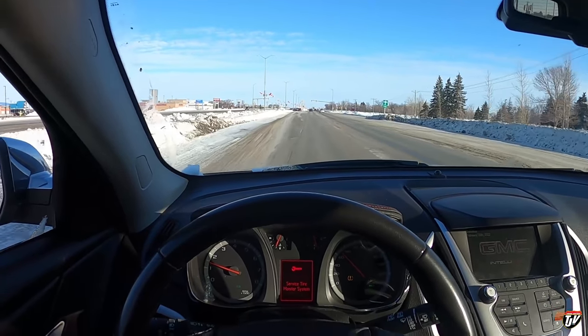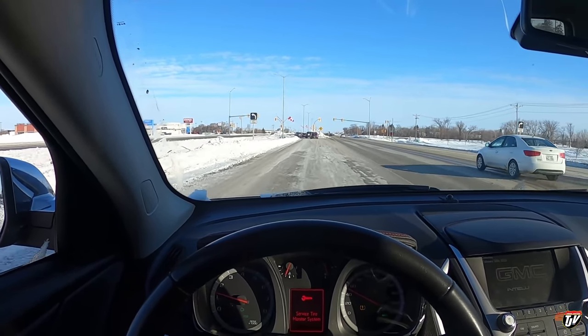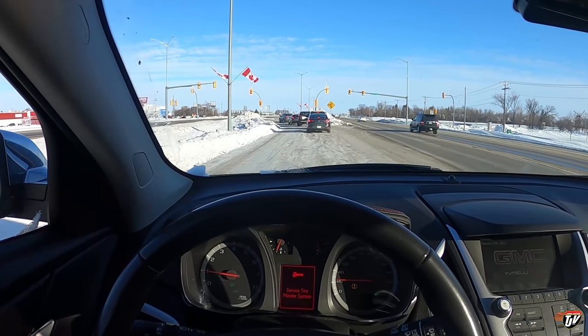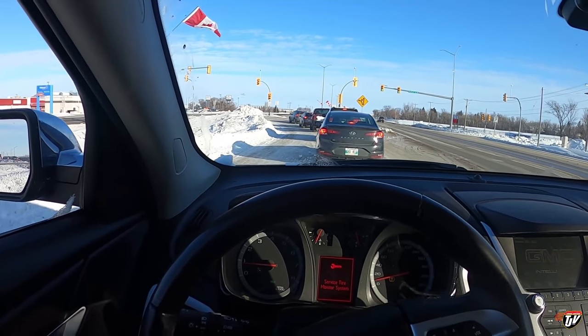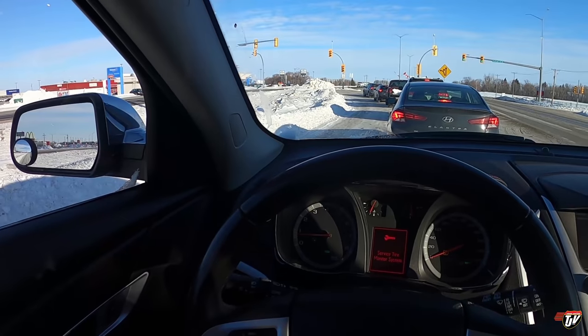I gotta turn here. There's GM over there. Gonna be 10 minutes late. They're gonna be mad. I hope not. I hate being late. Look at all these cars in line. One, two, three, four, five. It's a Saturday. Where are you all going? Probably Walmart. That makes sense. You're going to Walmart, aren't you?